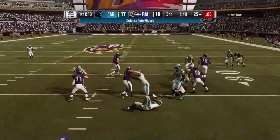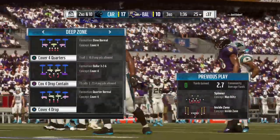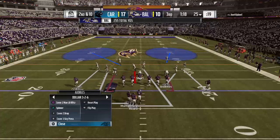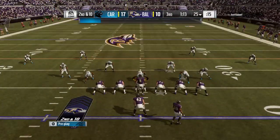To Montgomery to begin the drive. And he stopped immediately there. Officially no gain on the play, and it's 2nd down. Perfectly designed blitz right there. They took that one from the grease board to the field because they were able to free up their linebacker to get into the backfield and spill the play.